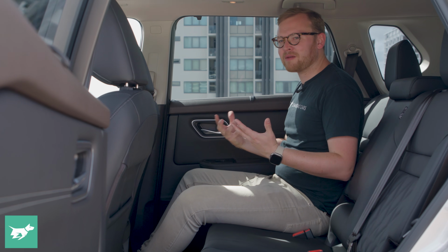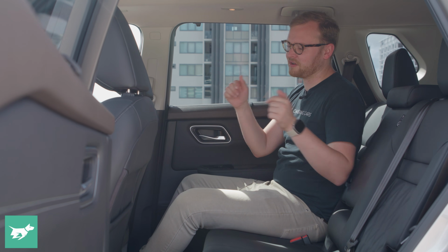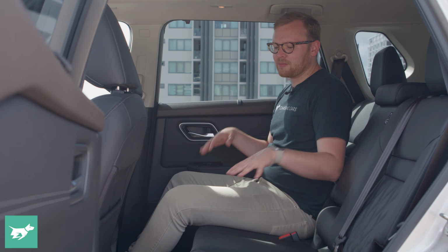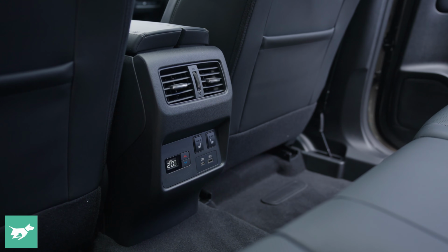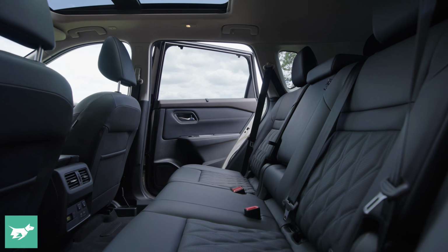The Ti-L, it might make sense for some families. You do get those sunshades, you also get memory seats up front, and you get heated seats in the back, which is nice if you live in the southern part of Australia and have quite cold winters. But all X-Trails have this nice leather trim. We've got air vents here for the second row, 4 USB ports for the car, and in fact a separate temperature zone here in the back seat, which is certainly a nice to have as well.